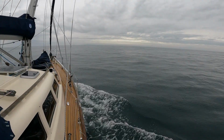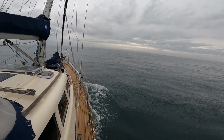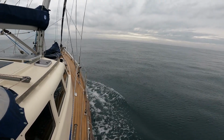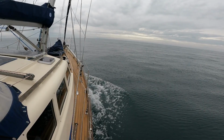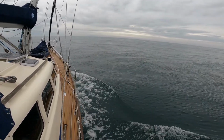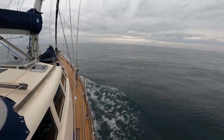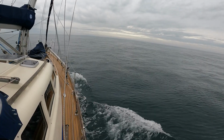Well, apart from having the motor, these are pretty much the perfect conditions to cross the Pentland Firth. So it's been worth waiting a couple of days to get this calm weather, and to have timings just right, to have calm water. Although even at supposed slack, there are various little tidal eddies in the water, so it's never still here.